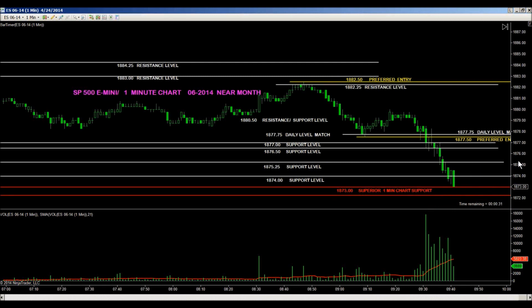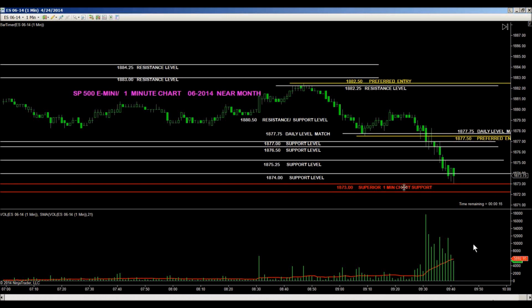And there you have it. 1873 has hit and held. You can take that off the table. The volume is lightening up, people. The odds of getting to 1872.25 are reduced as the volume gets lighter. Copy that.